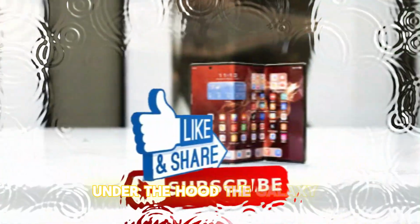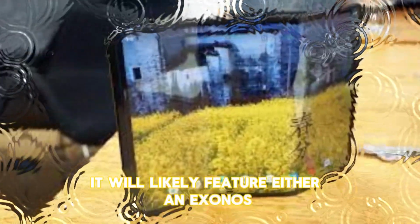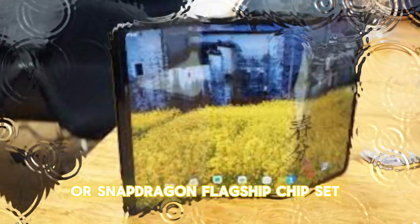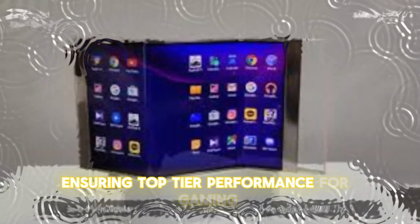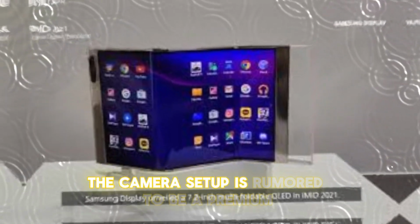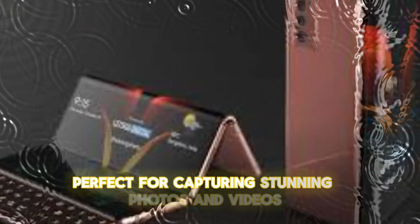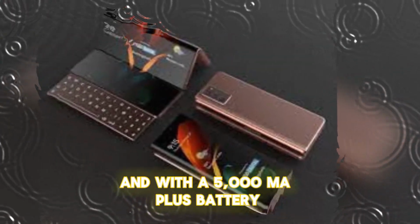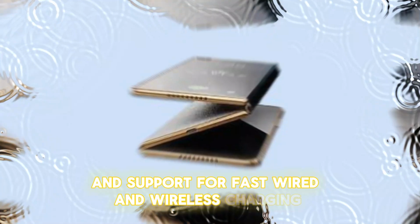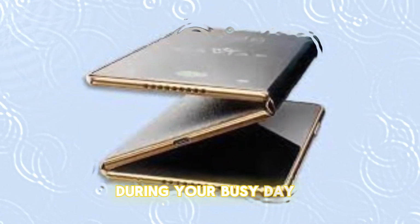Under the hood, the Galaxy G Fold is expected to pack a powerhouse of specs. It will likely feature either an Exynos or Snapdragon flagship chipset, ensuring top-tier performance for gaming, productivity, and more. The camera setup is rumored to be a premium triple-lens system, perfect for capturing stunning photos and videos. And with a 5000 mAh+ battery and support for fast wired and wireless charging, you won't have to worry about running out of juice during your busy day.